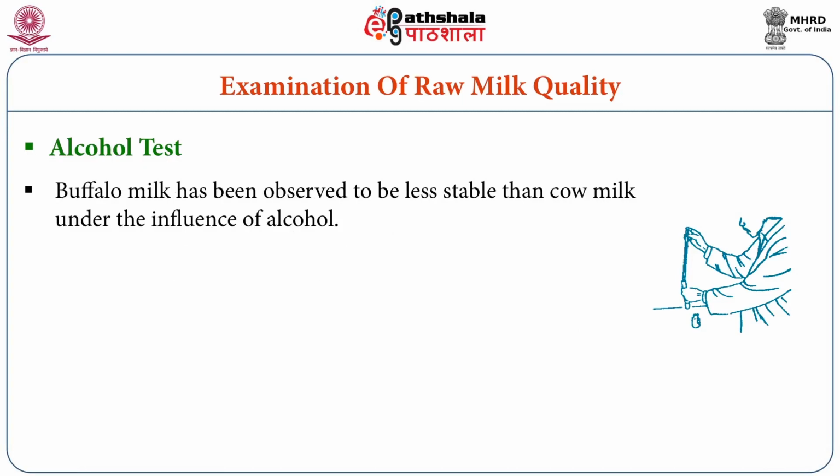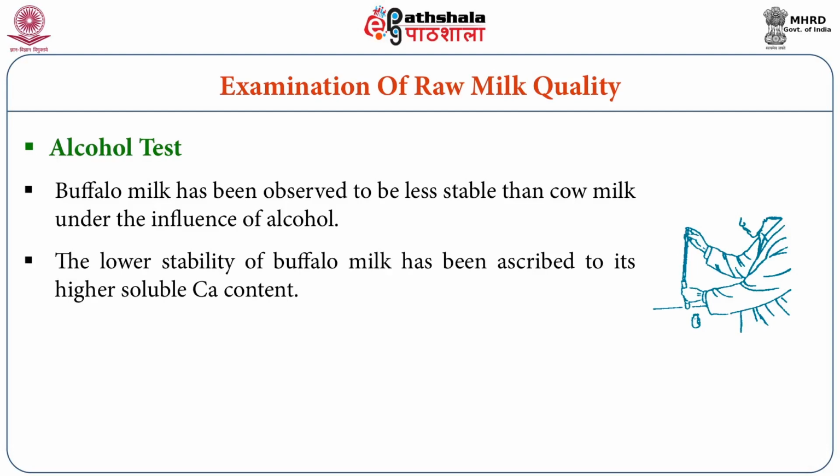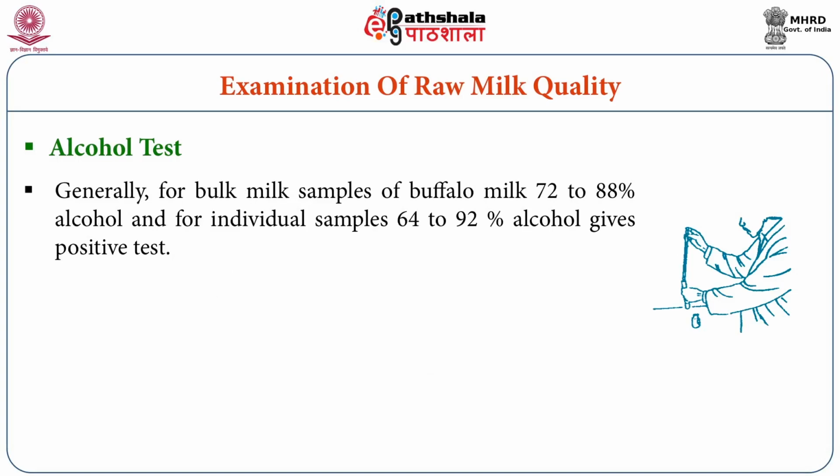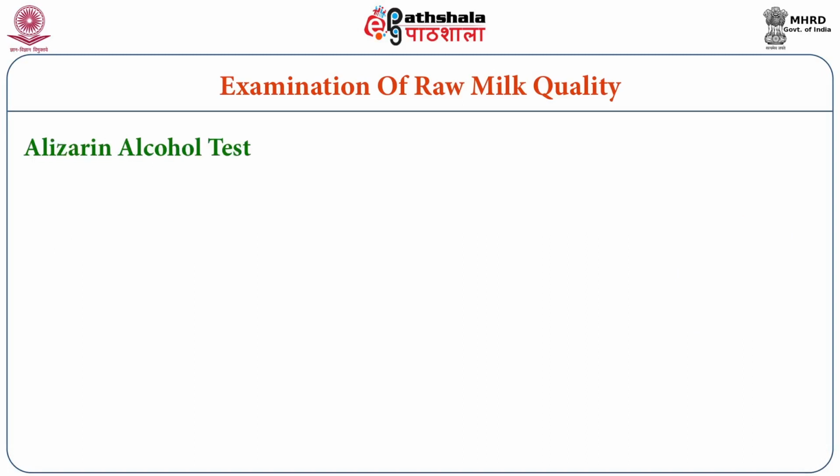Buffalo milk has been observed to be less stable than cow milk under the influence of alcohol. The lower stability of buffalo milk has been ascribed to its higher soluble calcium content. The coagulation time with ethanol decreases with rise in temperature and increases on dilution with water. Generally, for bulk milk samples of buffalo milk, 72 to 88% alcohol, and for individual samples 64 to 92% of alcohol gives positive results. Alizarin alcohol test.